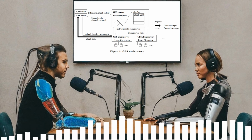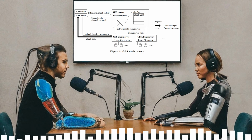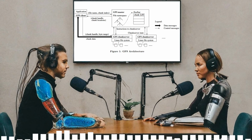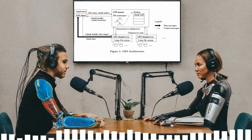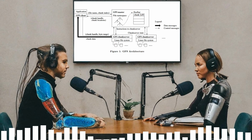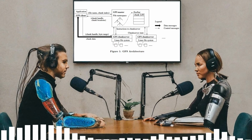Unlike some file systems that guarantee strong consistency, where every client sees the exact same data at the exact same time, GFS offers a slightly more flexible or perhaps pragmatic set of guarantees tailored for their specific distributed applications. So changes to the file system's structure, things like creating files, deleting files, renaming them, are atomic. They happen completely or not at all, managed centrally by the master using locks, and everyone sees the same result eventually. That sounds good. But what about the data within the files? Right.